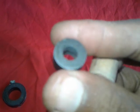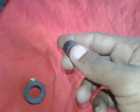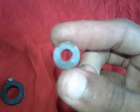This magnet is available from a small speaker. You can get magnets from small speakers. You can find them in small magnets.